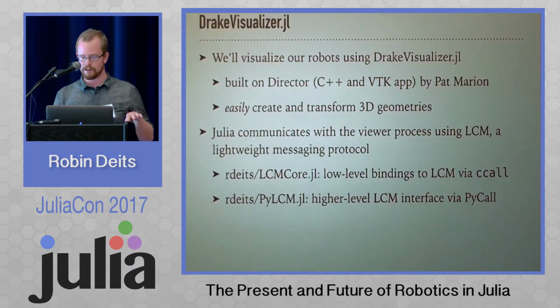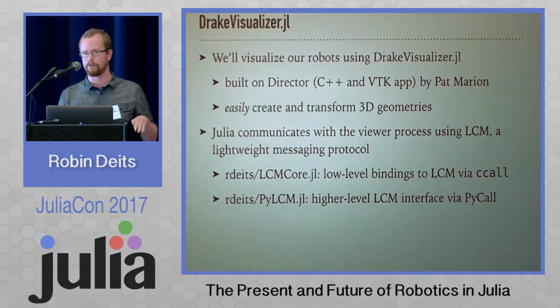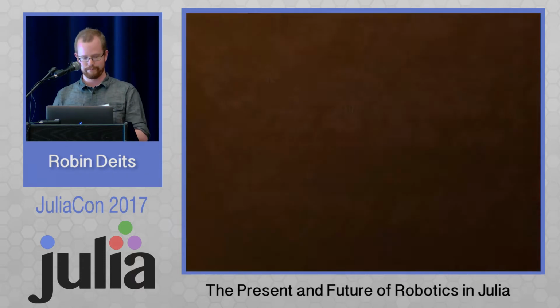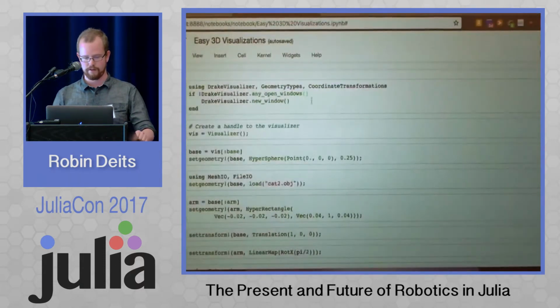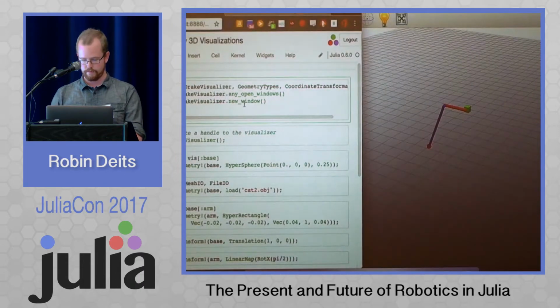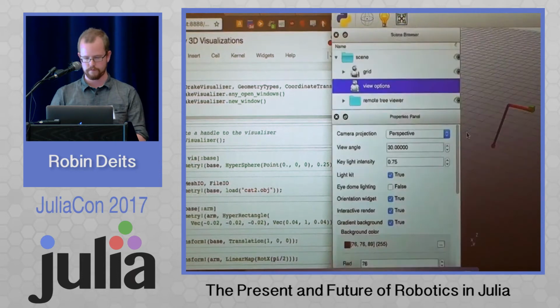And as a result of this project, this sort of spun out a couple of Julia packages that you can use. So LCM Core is a very low-level binding to this messaging library, and PyLCM gives you nice high-level syntax by leaning on Python. But you're here for the demos. So let's do that. So I just want to show easy visualizations in Julia. Cool, it's all good.